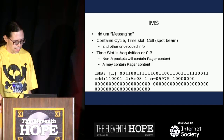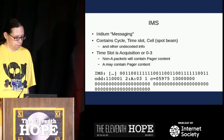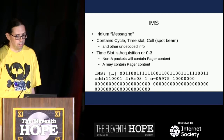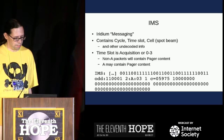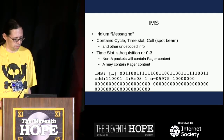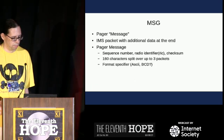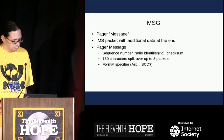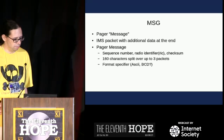The time slot is either A or 0 to 3. The packets in the A, which is the acquisition time slot, are sent always because the pagers need to find the channel. The actual pager messages will usually be sent in the other time slots, but may also sometimes be sent in the acquisition time slot. Those packets then will decode as MSG frames. This is basically the same packet, but has a pager message appended at the end. That can be up to 3 packets, because pager messages can be 160 characters long, but there's not enough space in one packet for this.